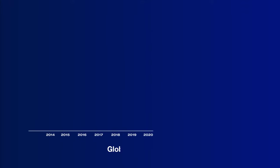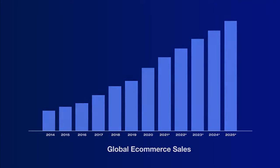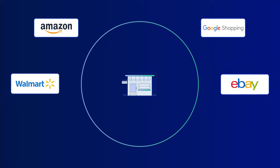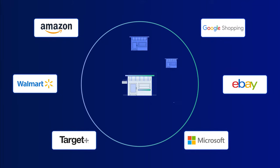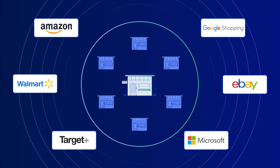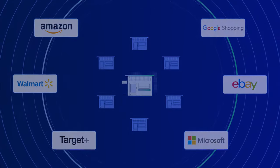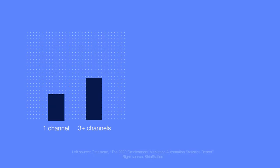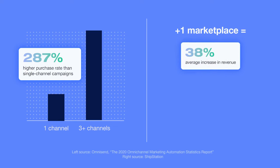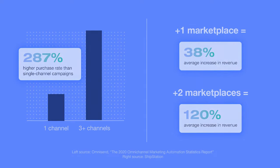If you're a retailer, manufacturer, or agency, you know that e-commerce is evolving. There are more shopping destinations than ever to advertise and sell products on, but also more businesses vying for market share. To succeed in e-commerce today, you need to reach customers directly on multiple shopping channels. Data has shown that multi-channel strategies increase revenue and purchase rates, but they are challenging to execute without the right technology and support in place.